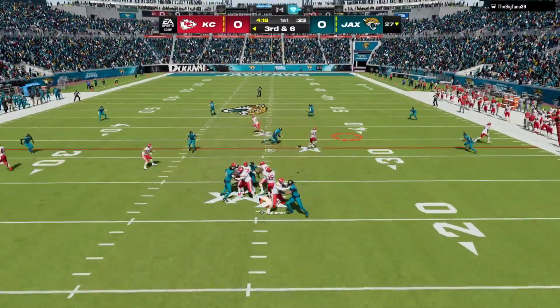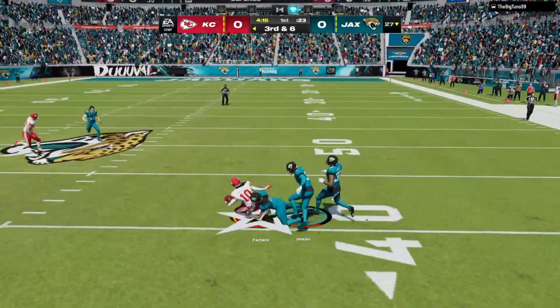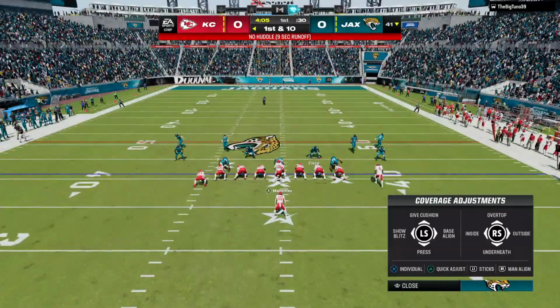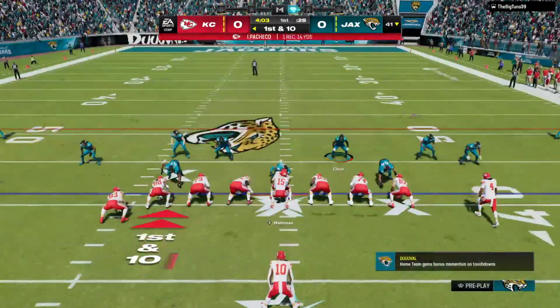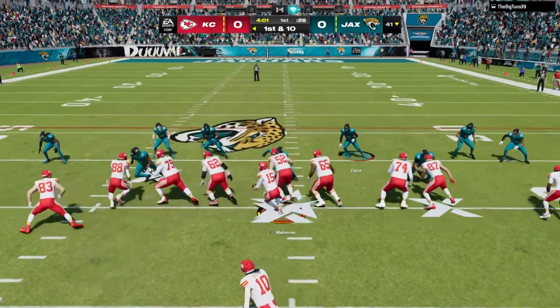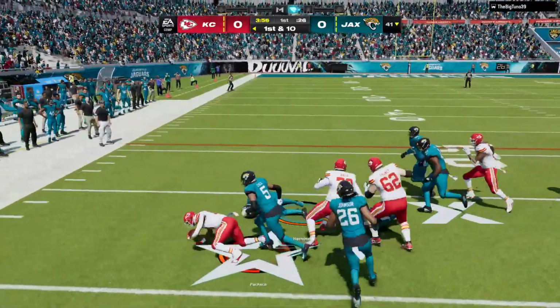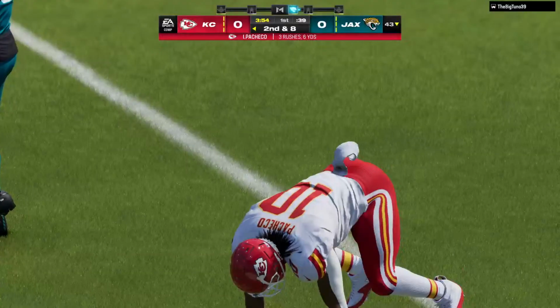Throwing now is Mahomes. He's going to get that to his running back out of the backfield. And he will have a Chiefs first down as they're able to get the 3rd down conversion. On 1st and 10, here's Pacheco. To the 43, 2nd down.